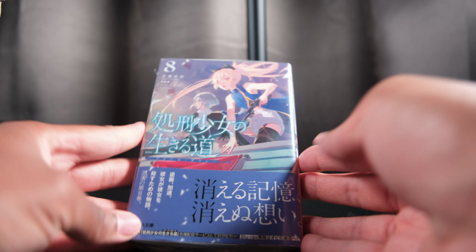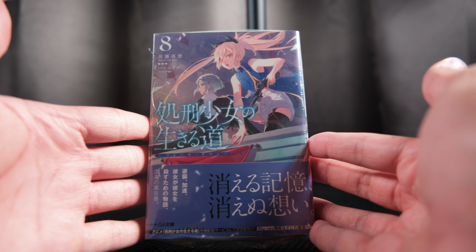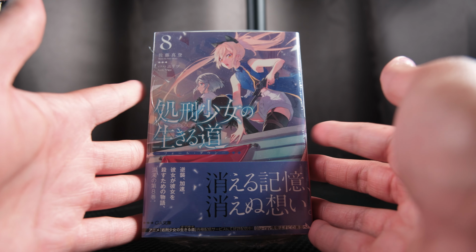It's nice. All right, so Shokei Shoujo is without a doubt one of the best dark fantasy stories in the light novel medium. I absolutely love this series so much. The world building is crazy. Meno is one of the best female protagonists out there, and there's so many twists and turns going on in this. I cannot wait to read Volume 8. I know it's going to be so fun.